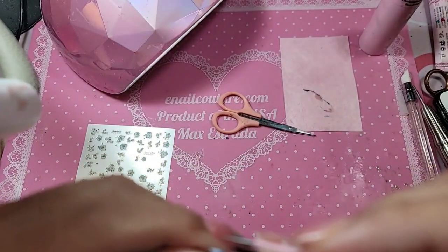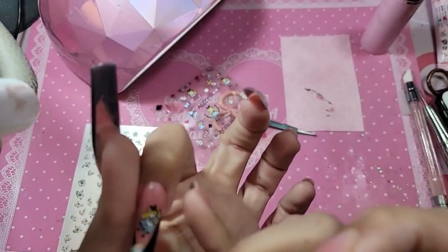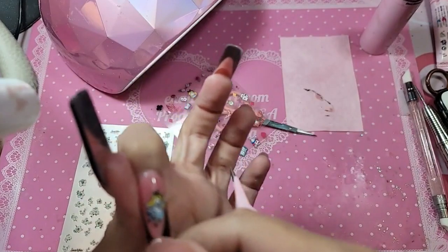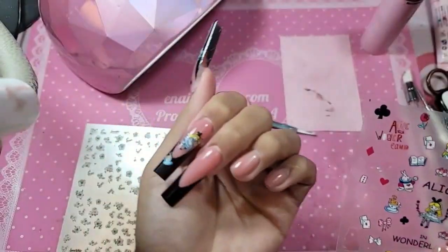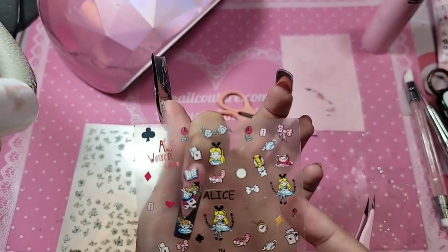She's being pressed, she doesn't want to come off. Aren't they stunning, you guys? And these stickers, I mean, literally, they just melt onto the nail.